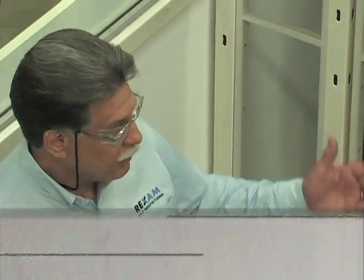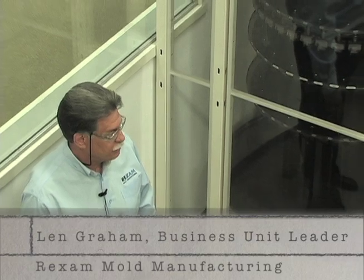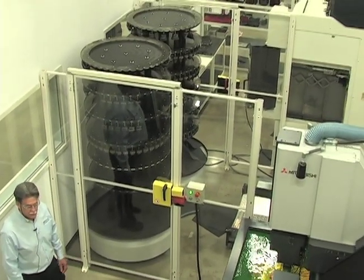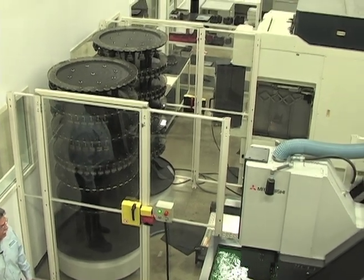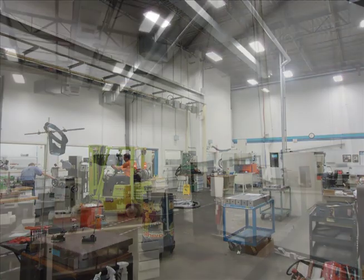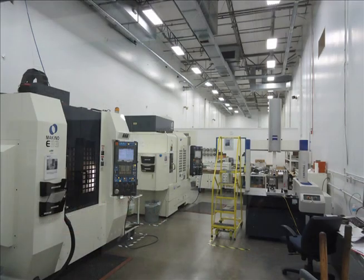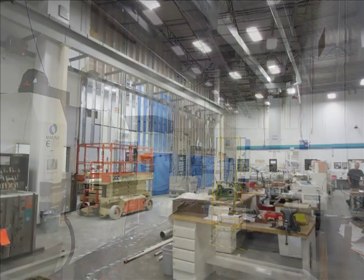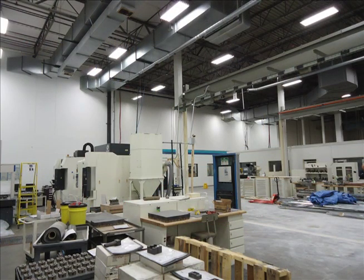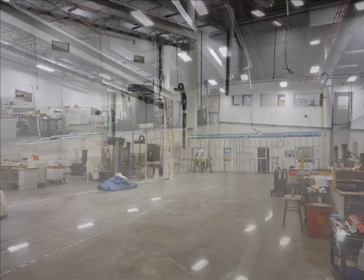Today we're going to be talking about our new megacell, which has been in operation just since March of 2013. The reason that we began to work on this megacell is because of our customers. In the history of mold manufacturing throughout the whole industry since the dawn of the Industrial Revolution, mold makers have been taught to do things many different ways so that the one thing can be done more than one way. In fact, you could have 10 mold makers teaching 10 different ways to do the same thing.